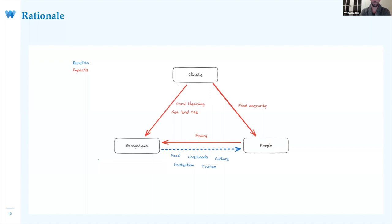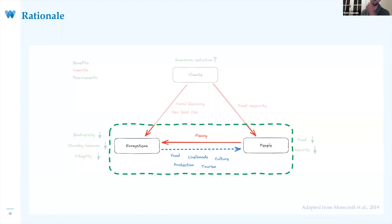But for each of these components to persist and be resilient into the future, there are a bunch of different requirements. So for ecosystems, we need to protect biodiversity, standing biomass, and also integrity between these ecosystems, all of which are currently on a downwards trend. And for people, we also need to make sure that there's enough food and security, particularly for livelihoods as well. And of course, for climate, really the only thing we can try and do is emissions reduction. That's a little bit outside of the scope of this project, but what we can do is focus on this interface here between the ecosystems and the people themselves.